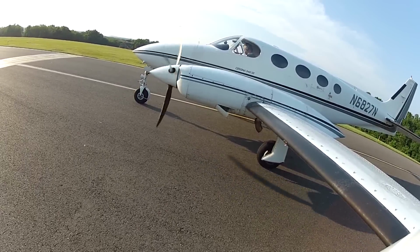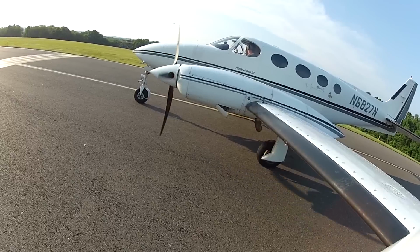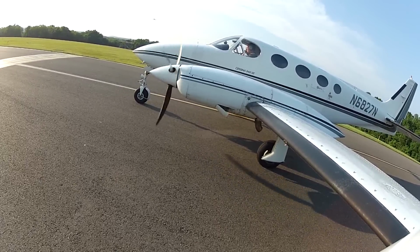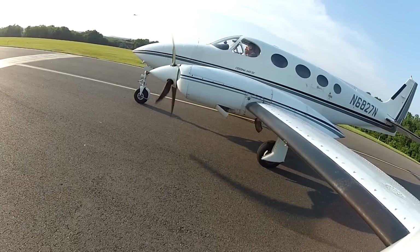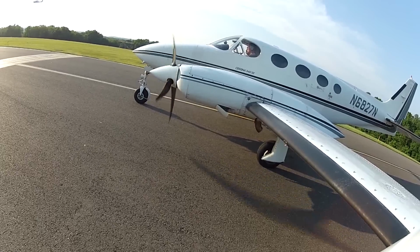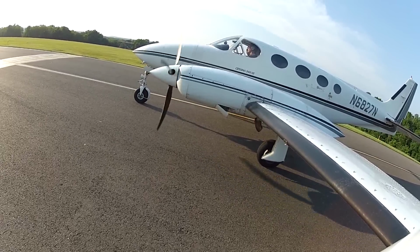I don't have a visual on the airport yet. 6-5 Quebec, report right downwind runway 18. There is traffic on the east side of the airport in the touch-and-go pattern. Probably use a little shot of Freon. The AC is working. 6-5 Quebec, looks like we got the airport in sight.